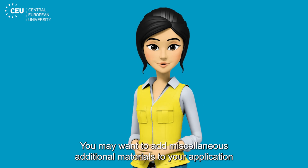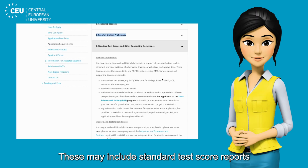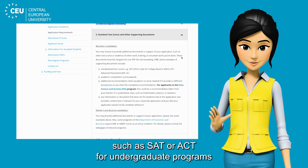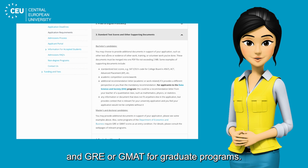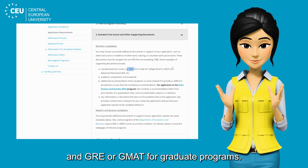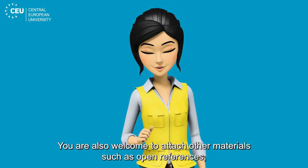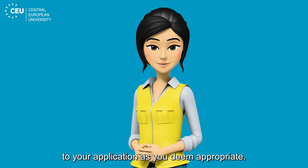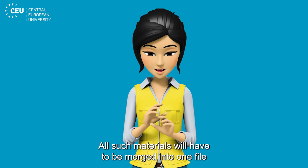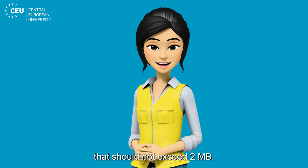You may wish to add miscellaneous additional materials to your application as other supporting documents. These may include standard test score reports such as SAT or ACT for undergraduate programs and GRE or GMAT for graduate programs. You are also welcome to attach other materials such as open references or certificates of additional degree or non-degree programs to your application as you deem appropriate. All such materials will have to be merged into one file that should not exceed 2 megabytes.